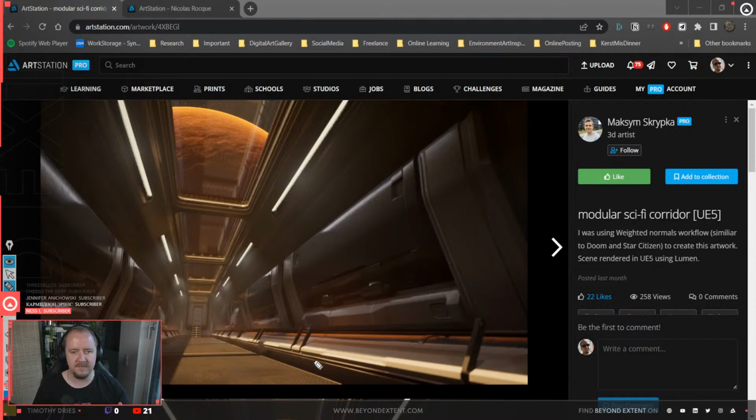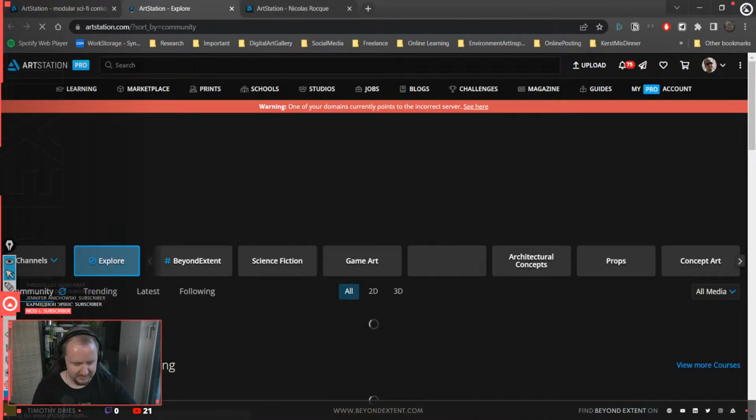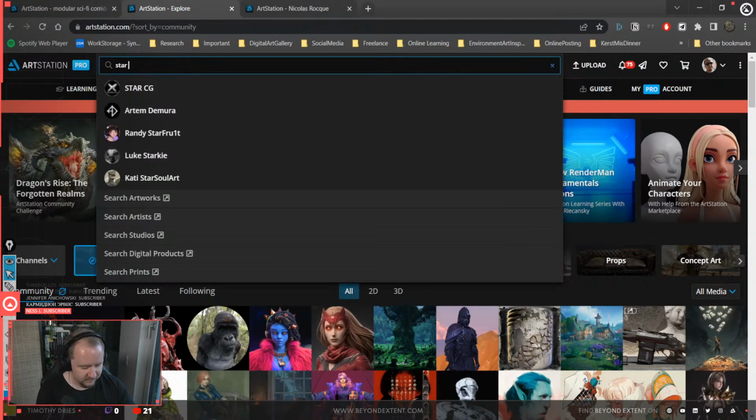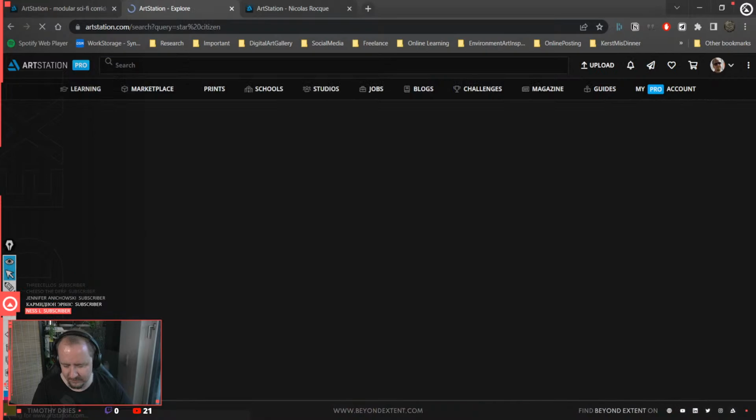Try to make a sci-fi hallway that is really interesting. And I know I'm massively overgeneralizing here. It's way harder than it actually is, you know? They spend countless hours on Star Citizen. Let's have a quick glance, right? How they do stuff.